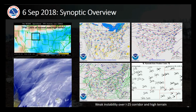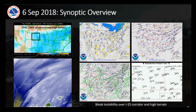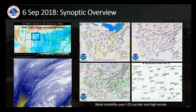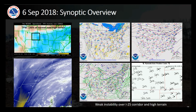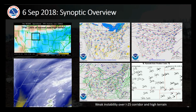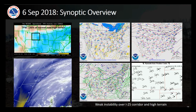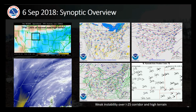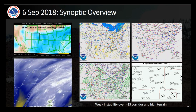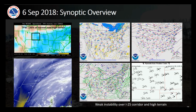You see the shortwave here moving across eastern Utah into western Colorado, with maybe some lead energy across central Colorado, helping to initiate some storms by late morning, early afternoon. Also, plenty of moisture streaming up ahead of this trough into south central, southeast Colorado. And again, you can see from the blended TPW product, we're running well above normal for this time of year in this location for TPW.